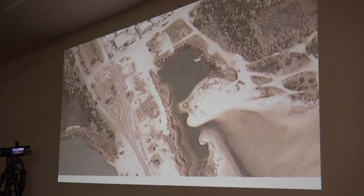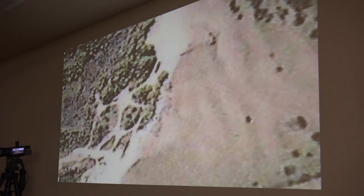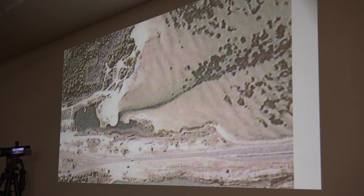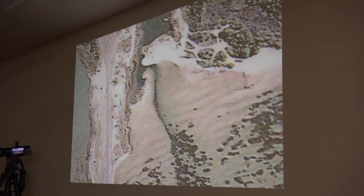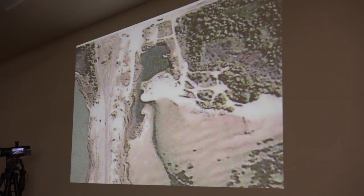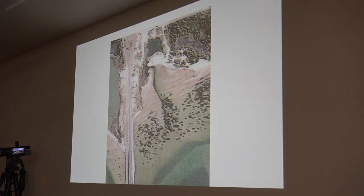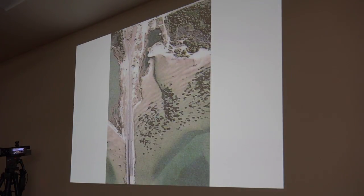This impoundment of sand exists here today. The channel has meandered a little bit. And we'll go forward to another photo, similar in nature, showing the same thing, and yet another photo, which is an interesting capture in that it runs from the basin out through where the new dredged channel would occur.